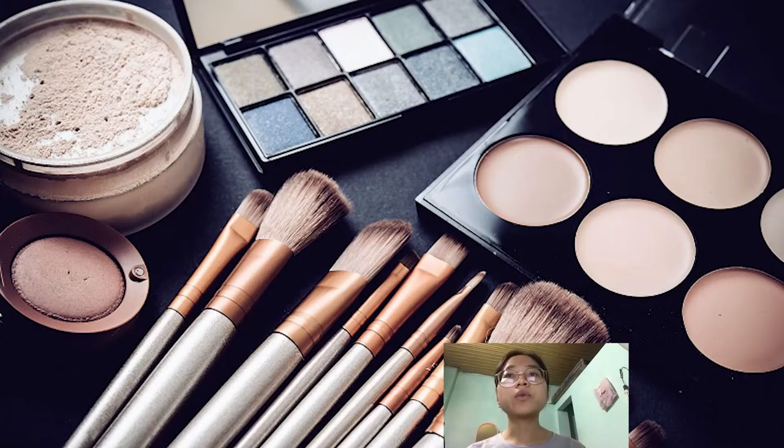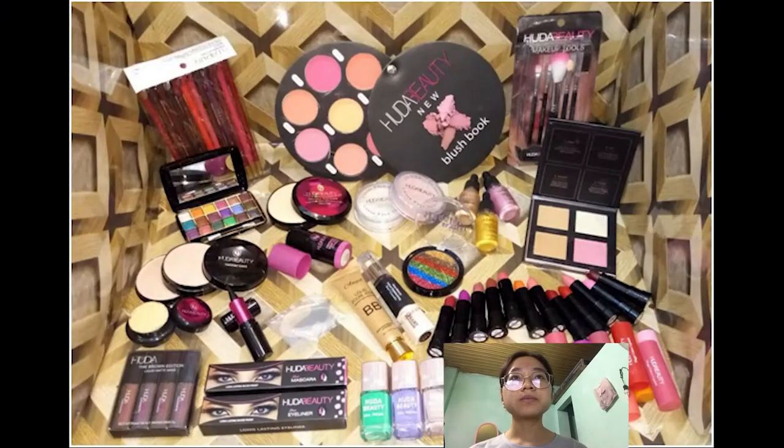I like to start with a thin layer of foundation, then add another layer if needed. Most foundations are buildable, meaning you can apply layer upon layer. Just don't overdo it. If you apply too much, especially all at once, it can look cakey.